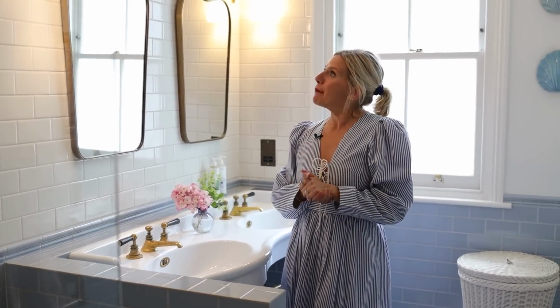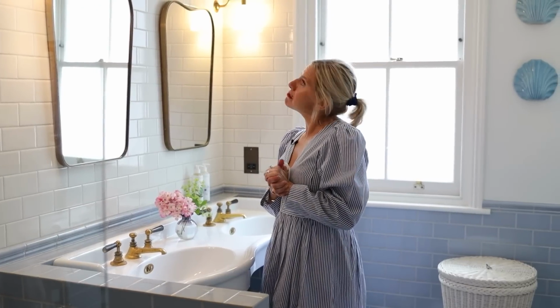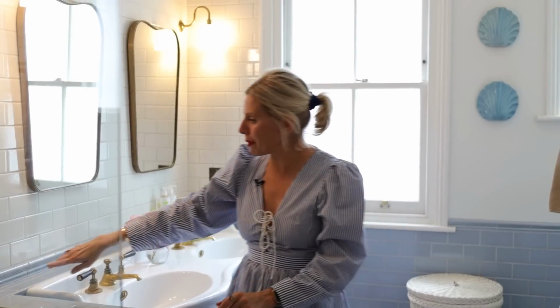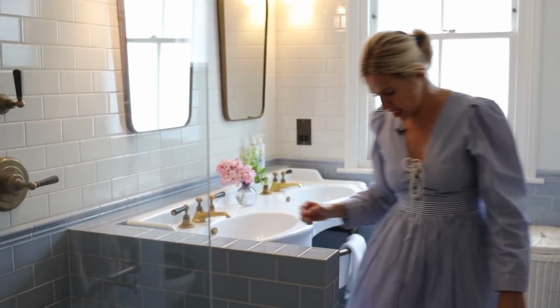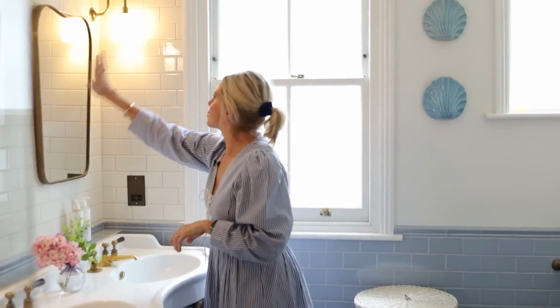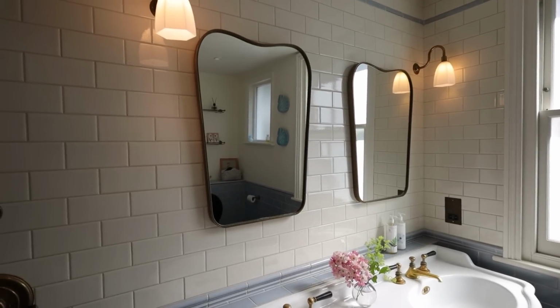The tiling's quite interesting. The tiler was very, very patient, but I wanted it to have almost a 1940s European feel in here. I wanted it to be tiled from top to bottom, and it has this pencil tile across the top and a dado, and it also has a skirting, and then the checkerboard floor gives it quite a glamorous feel, and then the shape of the mirrors is quite Art Deco. The mirrors are from an English company called Vaughan. And it's a real sanctuary, actually, this bathroom.